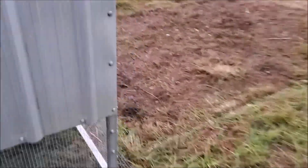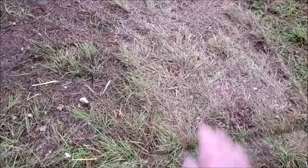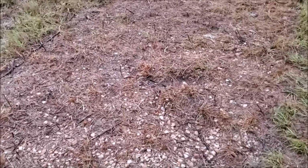Now, when I say permaculture, they've only been here 2 days, but it rained, and so they've really did a job on this spot. Now it's not so rough where they were under the coop, where it actually kept the rain off the ground, but in the outer part it is pretty rough. But this is the way it looks after they've been here 2 or 3 days.